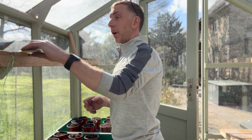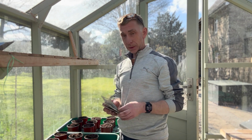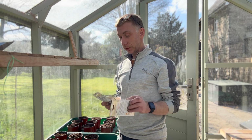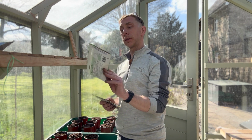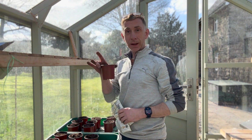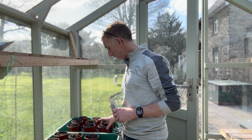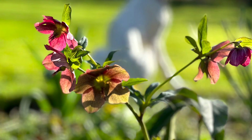grow. But also outside, not quite yet, maybe in a couple of weeks, we'll do some sweet corn. We'll also do some broccoli. We'll do some lettuce, and we're also going to do some sugar snap peas. So we're going to get these planted into, I think these are 7.5-inch pots with compost. So while I do that, we can have a look at what's growing in the garden right now.